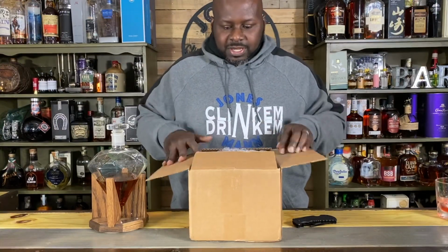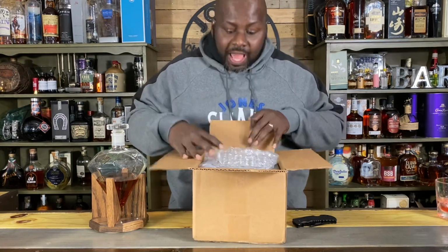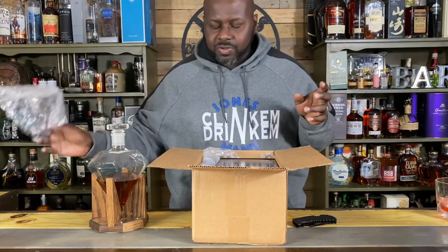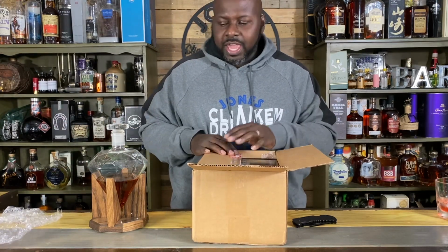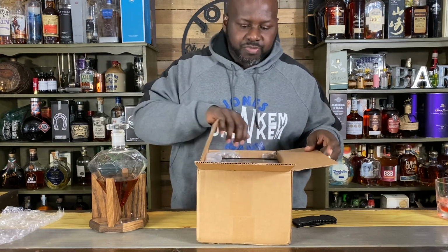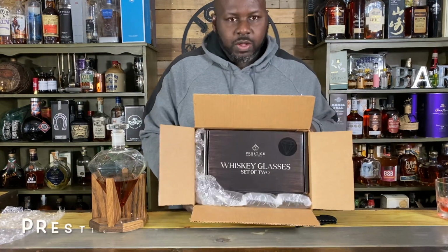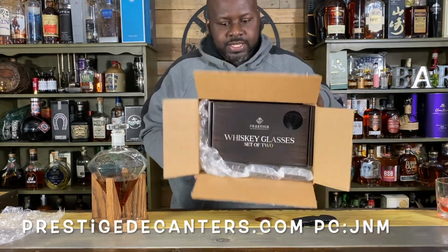All right, Joneses. This is something I've been wanting to order for a long time. Finally got around to doing it. So procrastinating. And if you can't tell, there's a little bit of a hint, but I whipped out my trusty dusty Prestige decanter. Man, check how well that is sealed inside there.